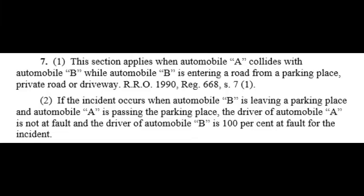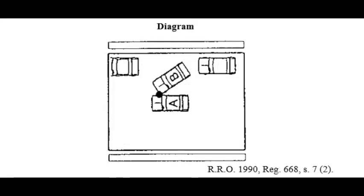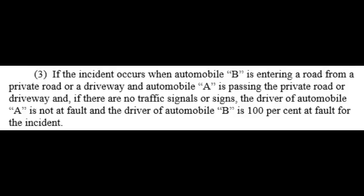Rule 7. 1. This section applies when automobile A collides with automobile B while automobile B is entering a road from a parking place, private road or driveway. 2. If the incident occurs when automobile B is leaving a parking place and automobile A is passing the parking place, the driver of automobile A is not at fault and the driver of automobile B is 100% at fault for the incident.